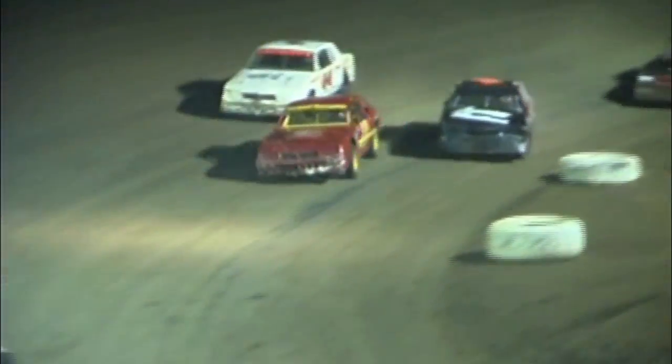Here's Kenny Conroy looking to steal this one from the outside lane. They come down off of turn number four. David Shippy hangs on for the win. Shippy hangs on for the win. Conroy right there along with Coonrat. We will let timing and scoring settle that one.